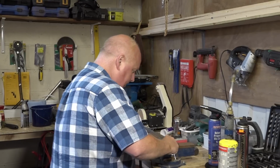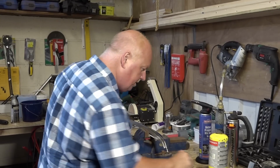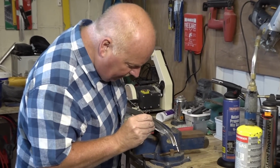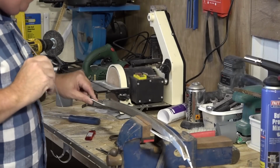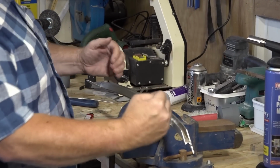Right, so stick this in the vise. I just want to put just a bead along there. That's all I want to do. Everywhere else is tight, but I just want to do it across there, because I did it over there and it's pretty good, and it's neat, because that part you will see.